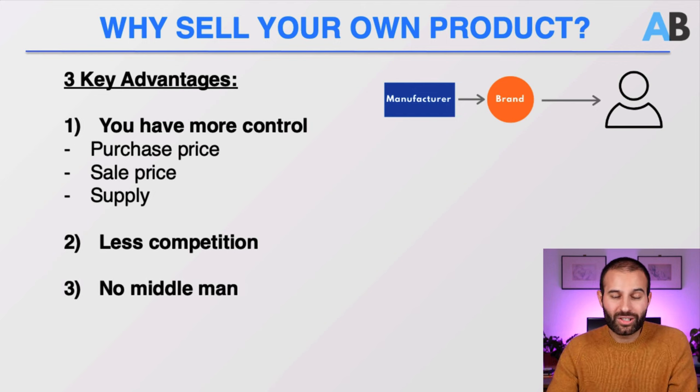That's exactly what it's done for me. It's exactly what it's done for many of my Amazon Brand Academy students, and it's exactly what it can do for you if you decide to get started. And that is the power of private labeling combined with Amazon FBA.